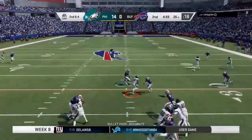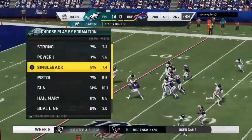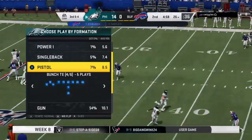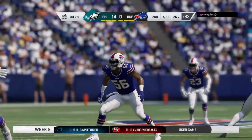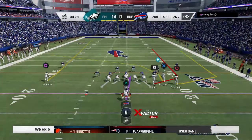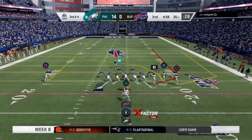Looking to throw again on second down. Wentz, and that'll be incomplete. Took a pretty good shot as he tried to pull that one in. Couldn't hang on. Third down. It's a lot of contact going on there, and in the end, unable to keep two hands on the football and bring it into his body. Everything looked pretty good until the finish.